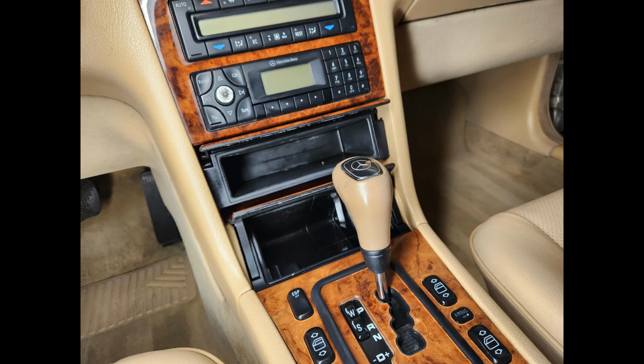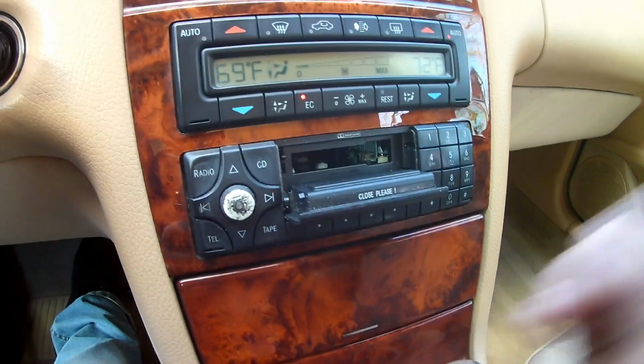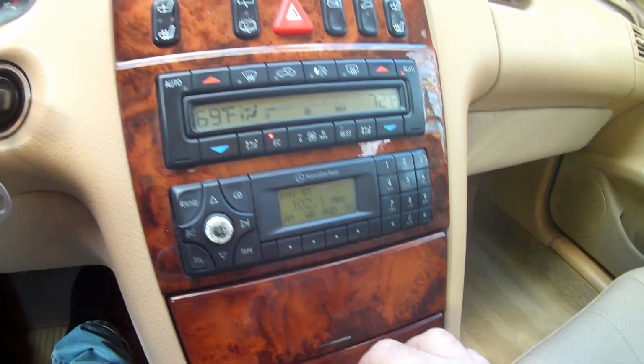One cool gadget is the hidden tape deck behind the faceplate. You press tape and then eject to open it. The 6-disc CD changer is located in the rear cargo area, and I'll get to that later.